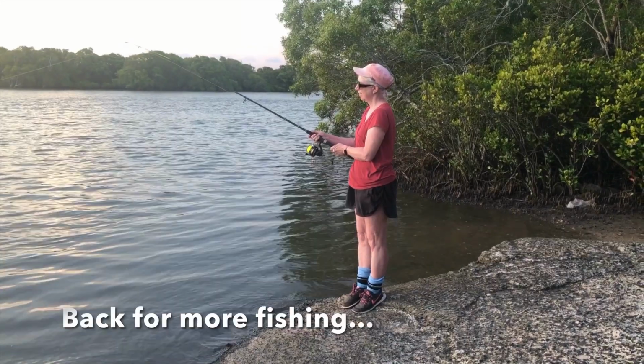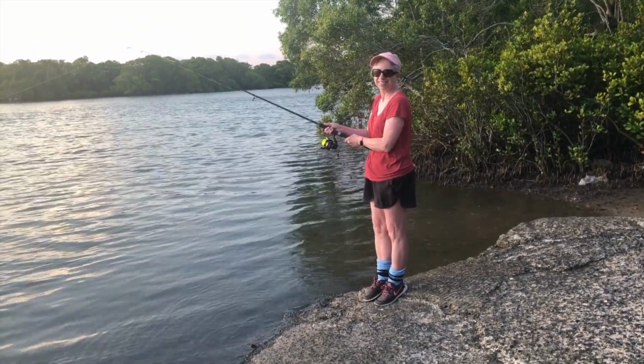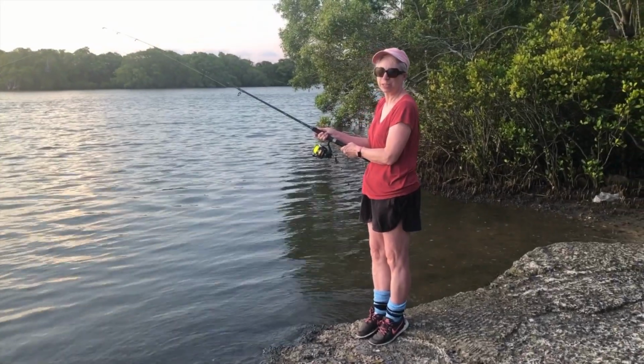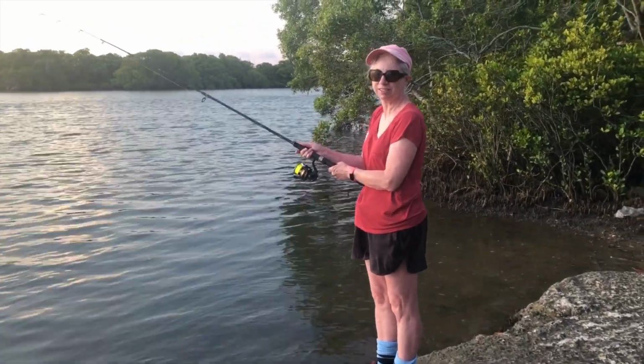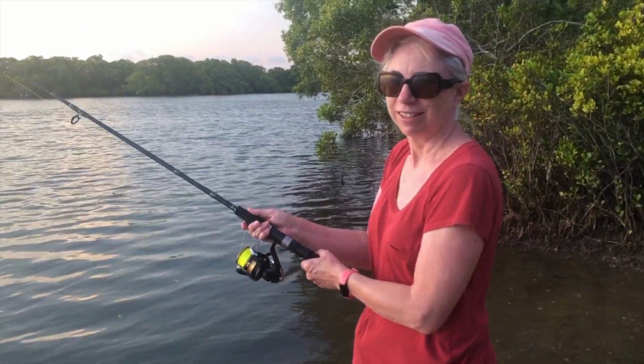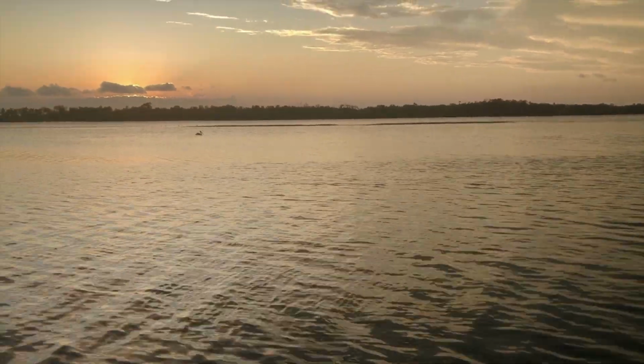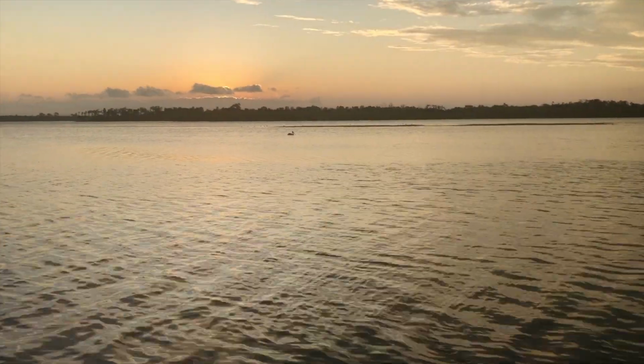How are we going there, Deb? Not too good. We're using lures at the moment. Not getting any bites at all, just catching seaweed. Yep. Even the pelican who came across to us has now disappeared and he's given up. Yep, no puffer fish either. He's given up on us.